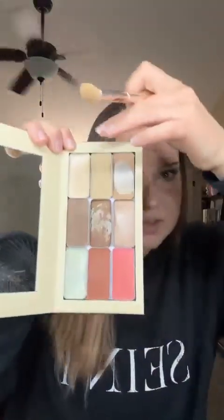So I just took a little bit of a highlight shade that was lighter than my others. That's what this third one is. I'm just using that to brighten and conceal around my under eye. I like that extra brightness in the inner corner, and it kind of cleans up your eye makeup there as well, which is nice. So I'm just checking all over that I got it all covered. We're looking good. Let's add a little color for lips and cheeks.